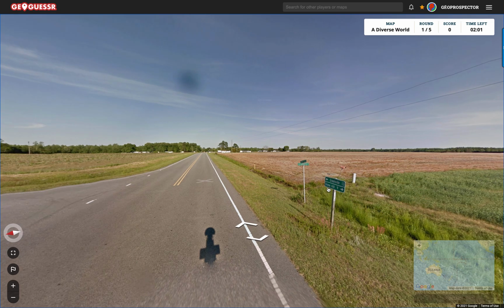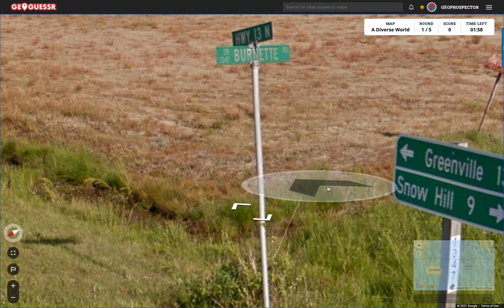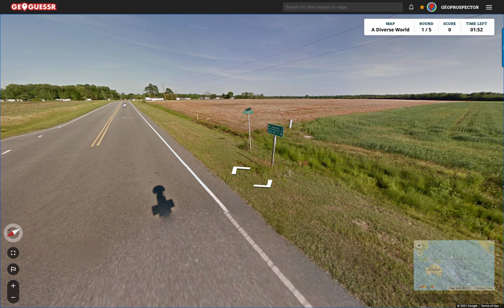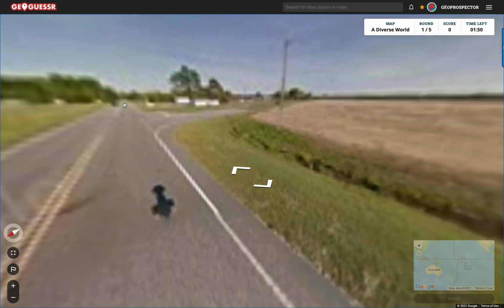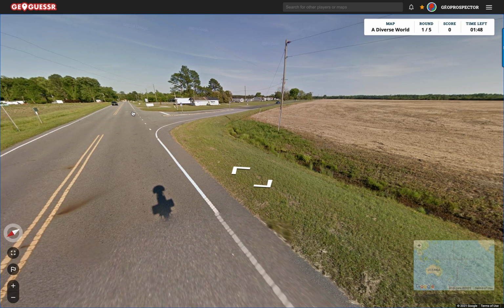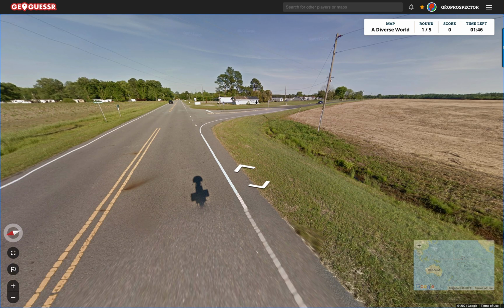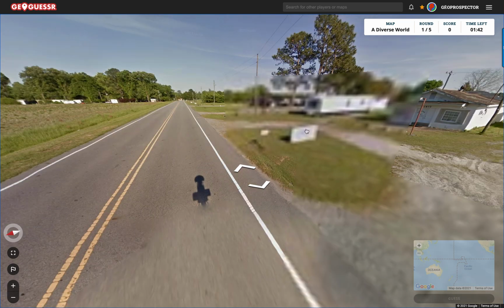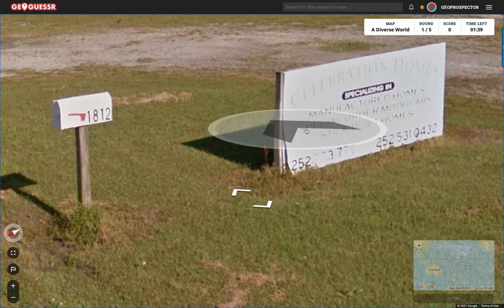Right, well this puts us in North America. Just the signage, I think, is pretty clear. Burnett and Highway 13 North. So I think that would mean that we're in the United States. Greenville. I think that there's a Greenville in North Carolina. We might have to use these signs here though.